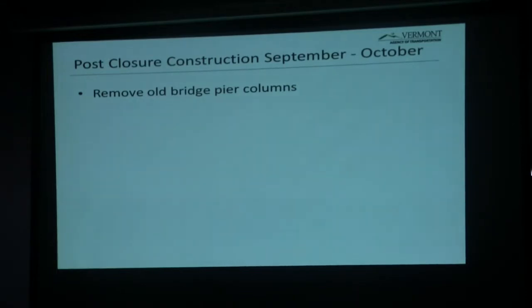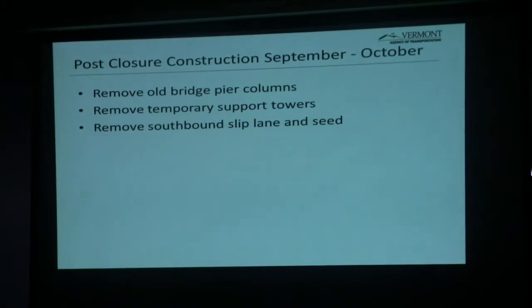We'll need to take down the existing columns that the previous bridge sat upon, and also portions of those footings to allow the ultimate planning for the city of Hartford that Kristen talked about, and the wide spaces that will be available for whatever the town of Hartford does in the future with that space. We'll remove the temporary support towers. We'll remove that slip lane that we talked about and seed that area.